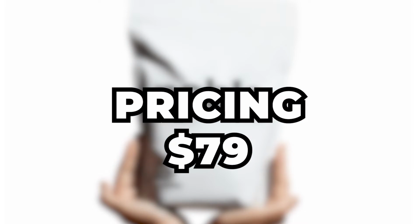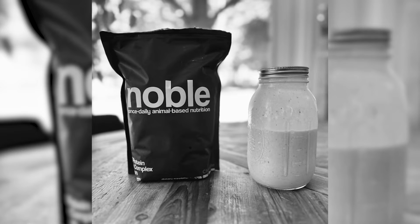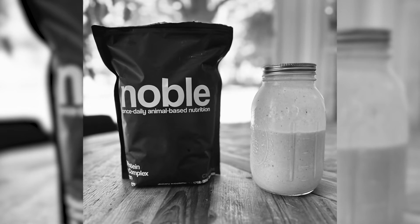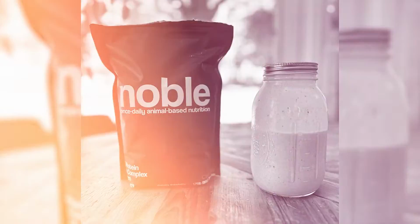Now, the only major downside of the product is the pricing. One pouch costs $79 and it contains 30 servings. Now, that doesn't make it the least expensive protein powder on the market, but for what it contains, for the quality of its ingredients, for the combination of beef protein isolate from 100% grass-fed New Zealand cattle, and the organ mix and the colostrum, I think it is absolutely worth it if you break it down by how much one serving costs you per day and how much protein you get with each serving.